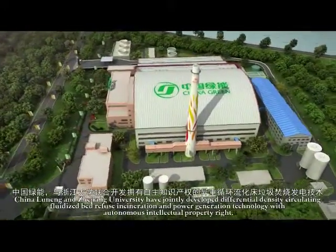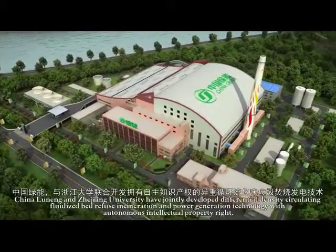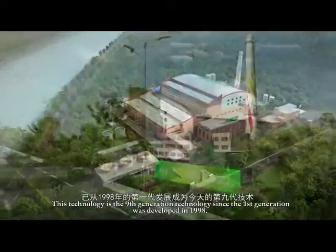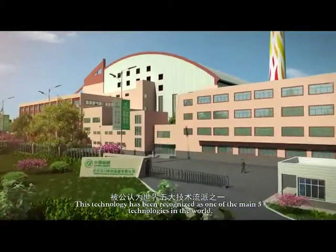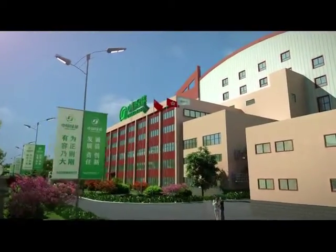Hangzhou Jinjiang Group and Zhejiang University have jointly developed differential density circulating fluidized bed refuse incineration and power generation technology with autonomous intellectual property rights. This technology is the 9th generation technology since the first generation was developed in 1998. This technology has been recognized as one of the main 5 technologies in the world.